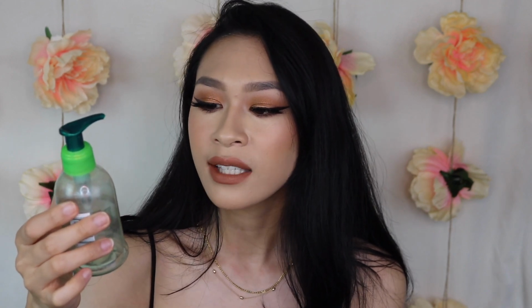Too wet. I also had this in my client kit for a while. This is the Garnier Fructis Sleek and Shine. The only reason why I had this was because my sister gave it to me, and she literally had this much left, and I was like, don't throw that out. I could use it somewhere somehow. So I just used it on my clients just to give the hair a nice shine.